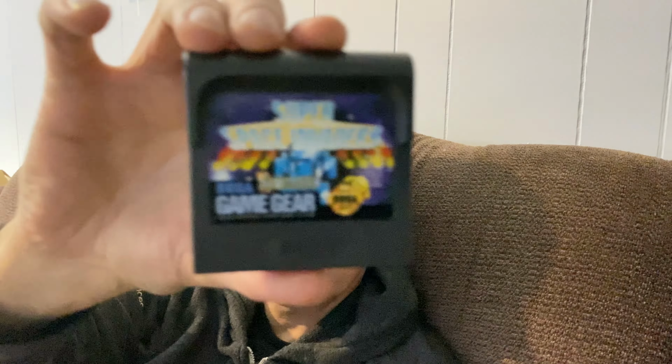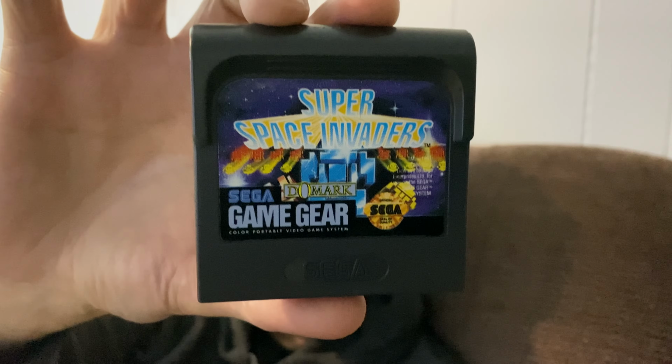So the next game that I have is called Super Space Invaders. I do believe Super Space Invaders is worth a little bit more than most of these Game Gear games. A lot of these are worth a couple of bucks. I think this one starts at about $10, something right around that. And a lot of these games don't really have much value in them.